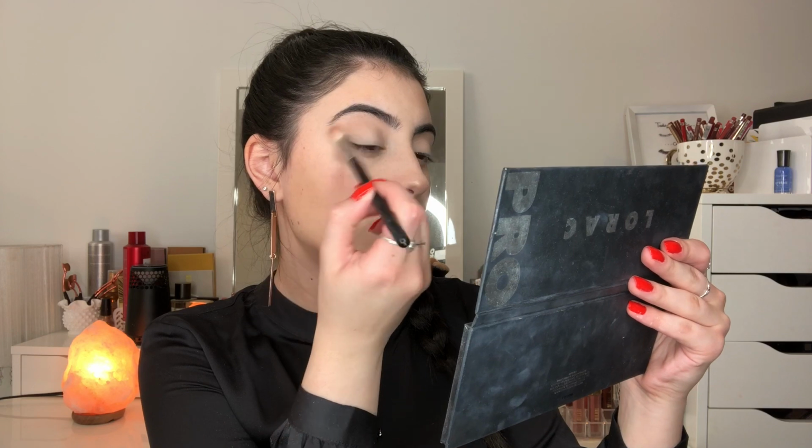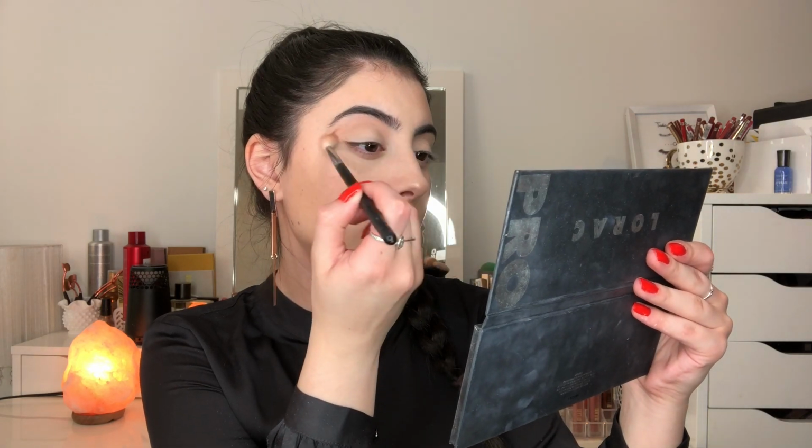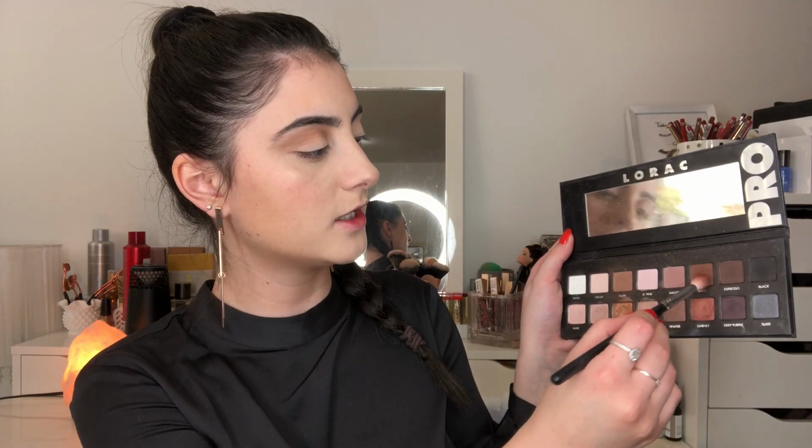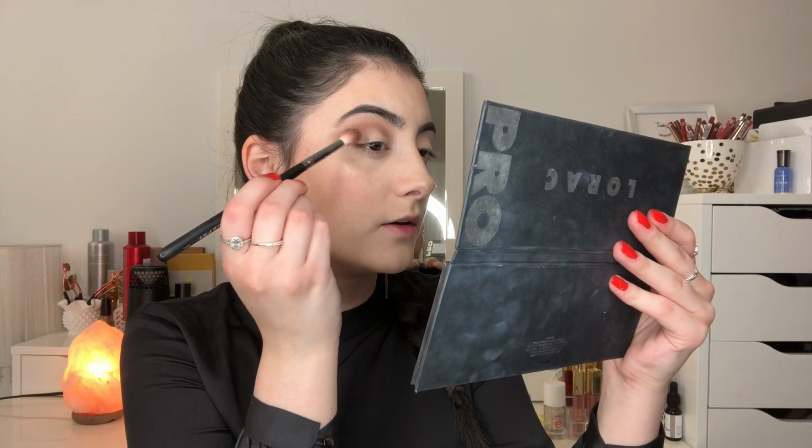I'm going to be using this Lorac palette today. I haven't used this in a while, so I thought, why not? The eyes aren't really the main focus of this video anyway. It's mostly the face. So I'm just going to take this taupe color and really blend it out into my crease. Then I'm going to build up this shade Sable on the outer corner.